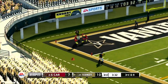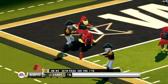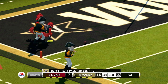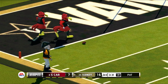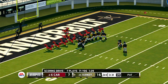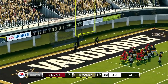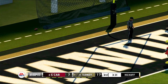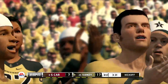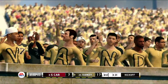He's looking for six. Caught. Touchdown, Commodore. Splits the uprights with the extra point. So a seven-play, 76-yard drive, and it results in a touchdown. So the score now, 17-7.